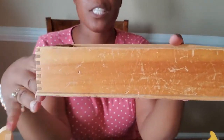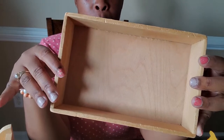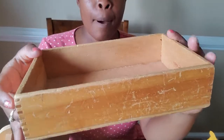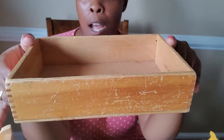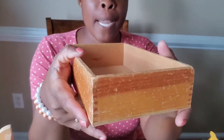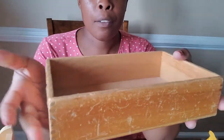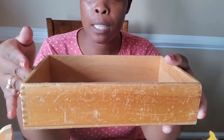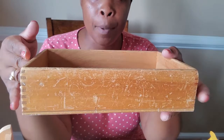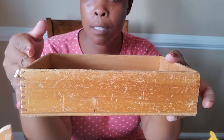I also purchased this wooden box. This was $1 also. They had a box outside of the flea market that had all different wooden items for $1. I know it's a little beat up, scratched up, but I can handle all of that. It's gonna look fabulous once I get done with it. Don't know exactly what I'm gonna do, but my mind is brewing. I got some plans in store for this cute box.